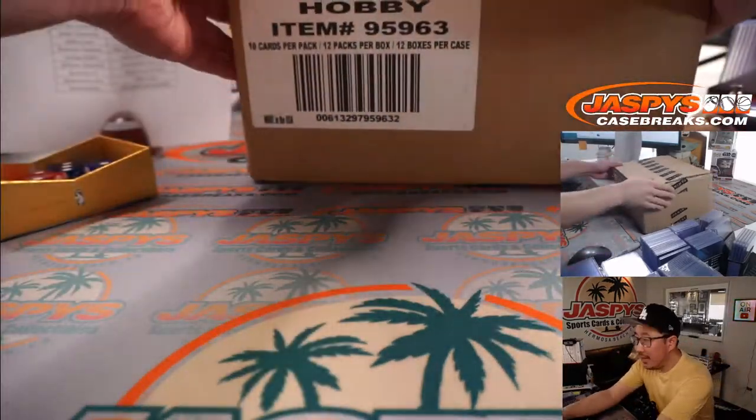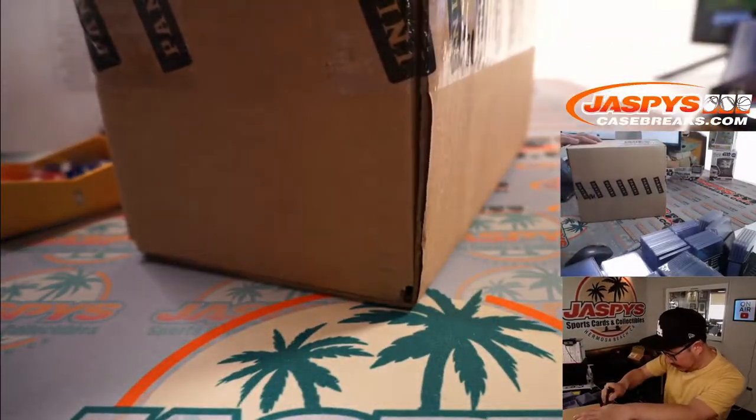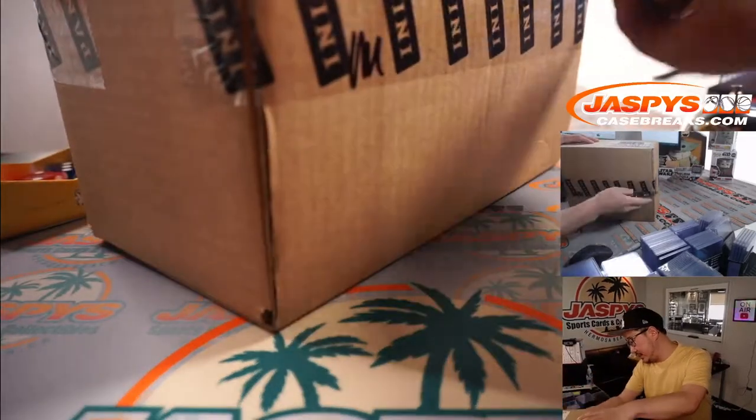We'll select which side of the case we're going to do with dice right there. Let's pop this guy open. Let's see what's inside.